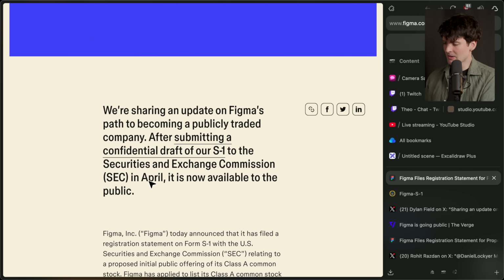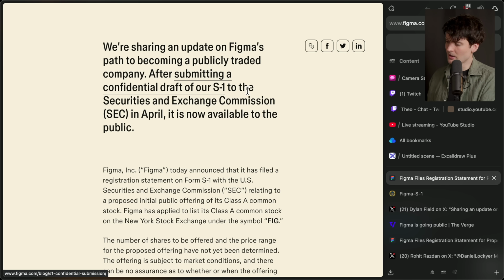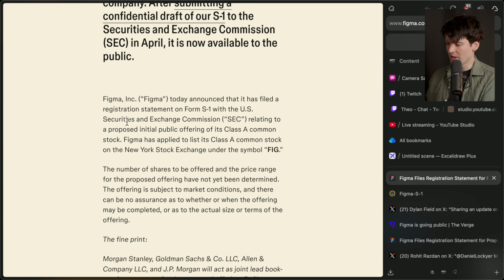Let's start with their statement, and then we'll start breaking things down from there. They submitted the confidential draft of their S1, now available to the public. So it was submitted in April, now we all have it. Filed the registration statement on Form S1 with the U.S. Securities and Exchange Commission, the SEC, relating to a proposed initial public offering of its Class A common stock. Figma has applied to list its Class A common stock on the New York Stock Exchange under the symbol FIG.